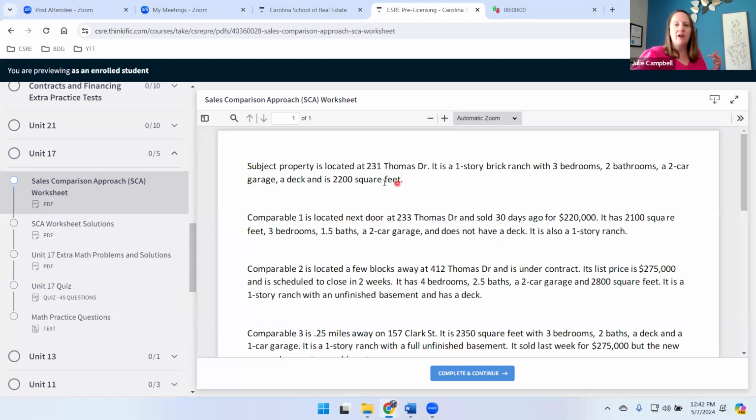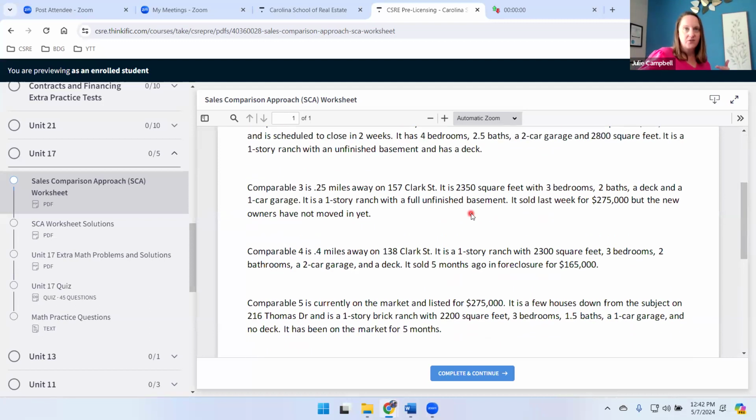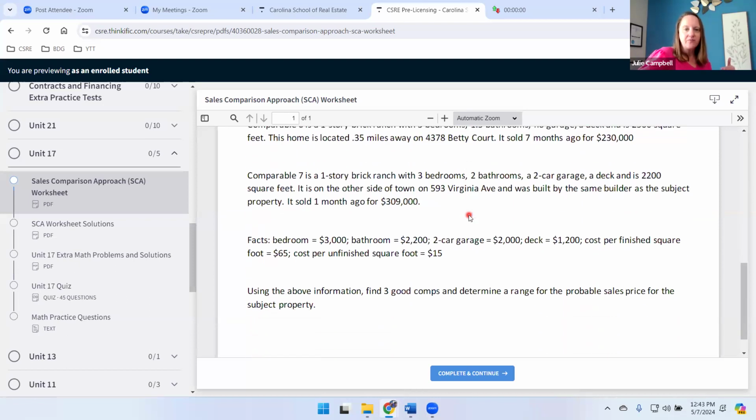What you have with this problem, you have a subject property and everything you need to know about the subject property. And then you have seven comps. I didn't say they were good comps, did I? I just said you had seven comps. Some of these comps might be better than others. So what you guys are asked to do, using the above information, then you see you have the value of everything. There's what a deck goes for, square foot, etc. Using the above information, you're asked to find 3 good comps to help this seller determine probable sales price.